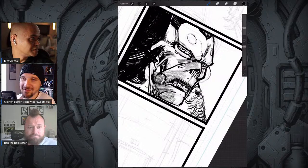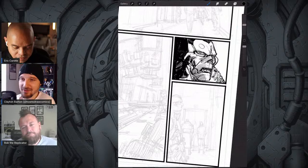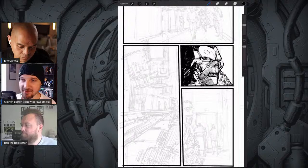Eric, this is coming along really, really well. I love the energy behind your lines. And these are the final inks for the book. Mm-hmm. And yet, at the same time, you're still keeping them loose enough to get that gesture behind them, which is really good to see.